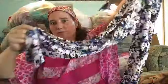Interesting, with little bows, cute. I don't really like that stuff on my clothes because it's inevitably going to fall off. I mean, it's gonna happen, so why put it on there? I love Ronson, size extra small. This is a jumpsuit.